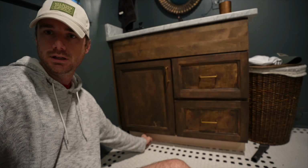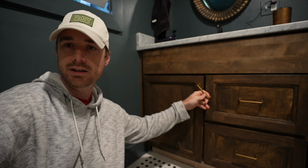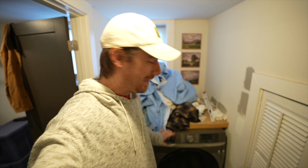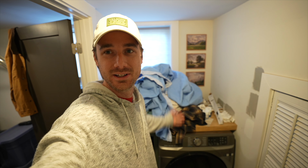Remember this room? This is our bathroom. No toe kick. Didn't even screw that in. Unfinished tile as well, right there. We are not joking. Our laundry room that we started back at the beginning of the year, still no door handles. Didn't bother to add a door, and then this curtain will not stay up. But hey, we did build these cool countertops where we can just store our clean laundry for months on end.